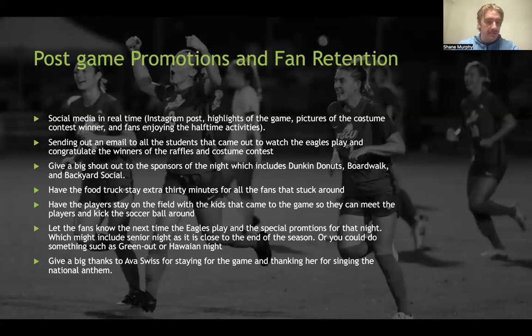You also want to give a big thanks to Ava Swiss, the America's Got Talent semifinalist, for sticking around the game and also singing the national anthem. And then I also thought it would be a pretty cool idea for the players themselves to stick around after the game. And if there's any kids in the stands that wanted to go out and maybe kick the soccer ball around for 10, 15 minutes, it'd be a good way to get a good relationship between the fans.